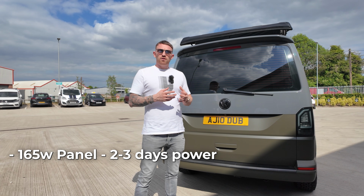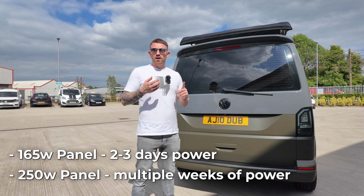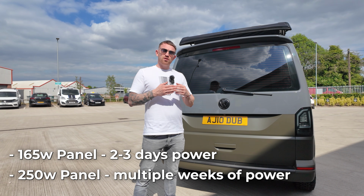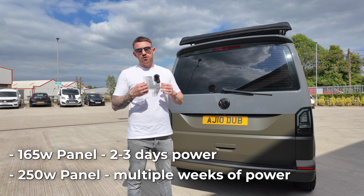Now if you want to go up to the top level, which is a 250 watt panel, if you want to go away for weeks on end with the solar panel providing you that unending support of your battery, then the 250 watt panel is absolutely perfect for this situation. And with it being just a small increase in cost from the 165 watt, a lot of people do tend to go for the 250 watt panel.